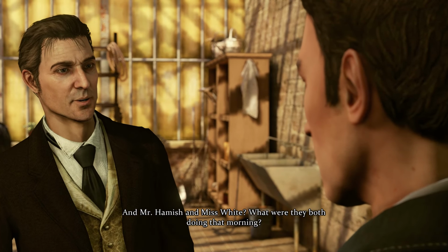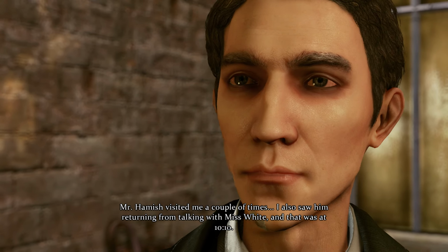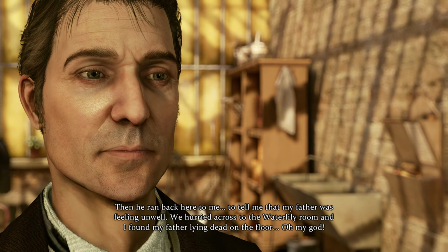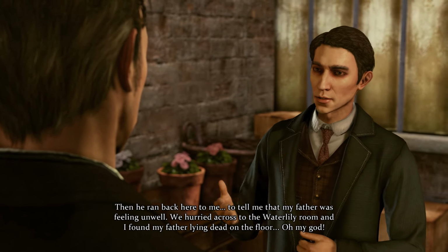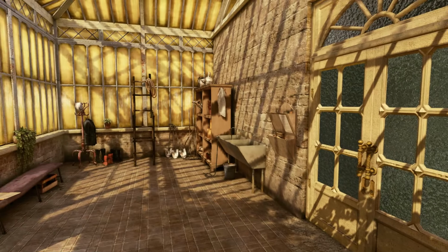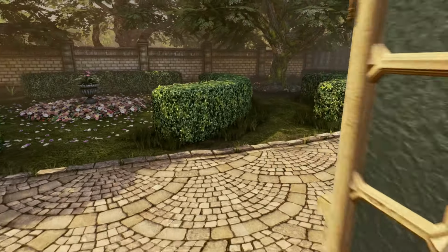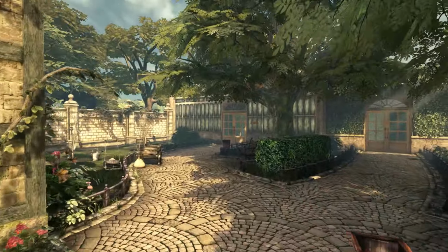And Mr. Hamish and Miss White, what were they both doing that morning? Mr. Hamish visited me a couple of times. I also saw him returning from talking with Miss White, and that was at 10:10. But then he ran back here to me to tell me that my father was feeling unwell. We hurried across to the water lily room, and I found my father lying dead on the floor. Oh, my God. Thank you, young man. We shall see you again soon. Okay. Interesting.